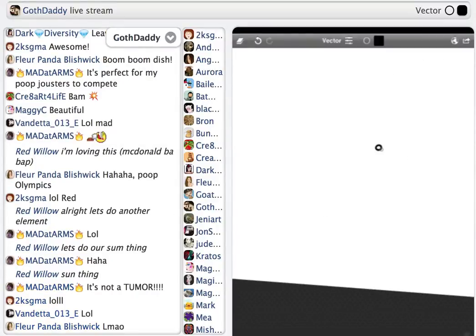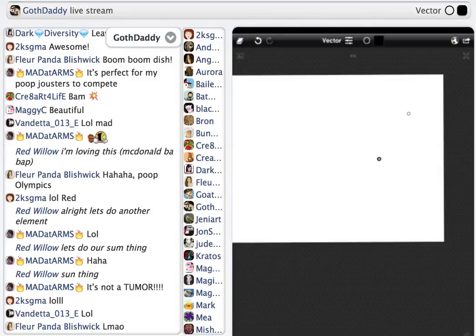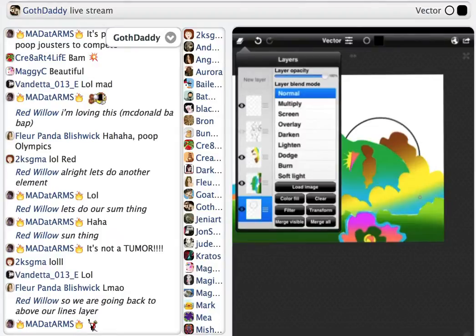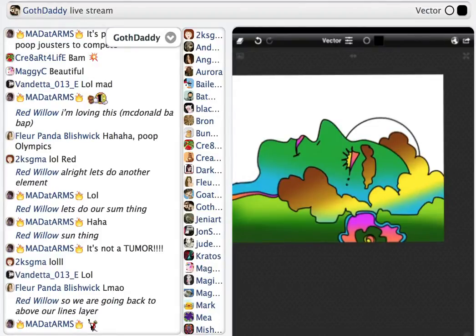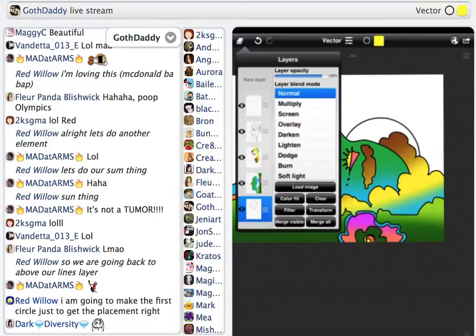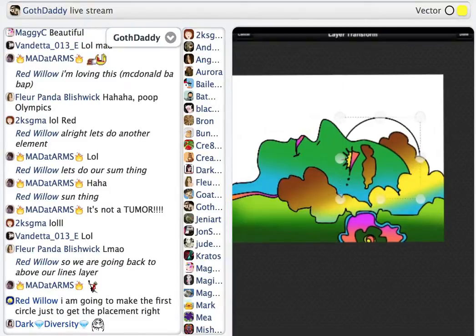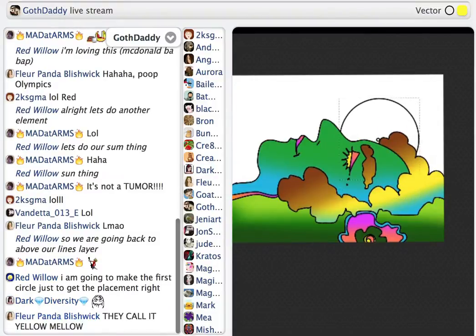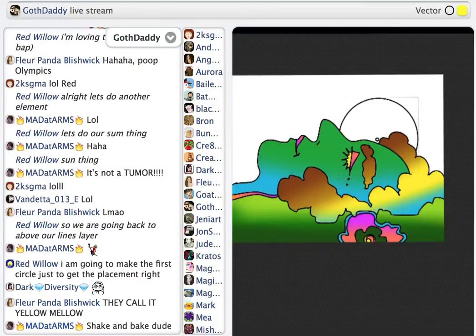What I should have done, now that I know generally where I want it, I'm gonna go back. I'm gonna put a little center point right there. Actually, I'm gonna zoom in. Okay, because that's gonna be important. Now I'm gonna lay out the sun generally where I'm basing it on that, so it's roughly in the center. Just for the heck of it, we're going to use yellow. We'll fill the sun with yellow. I don't like that at all, actually. I'm going to transform it and bring it up a little bit. There we go. Yeah, that's better.